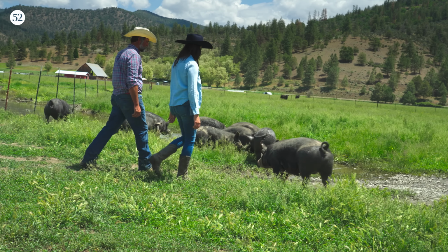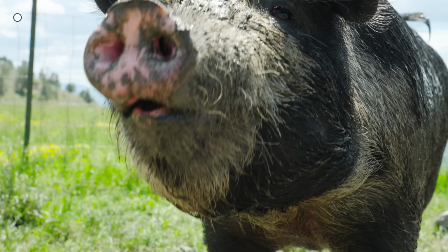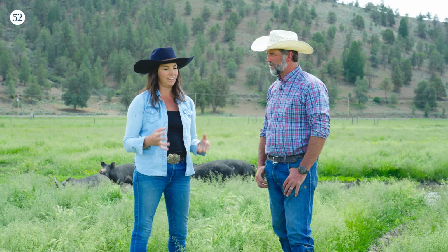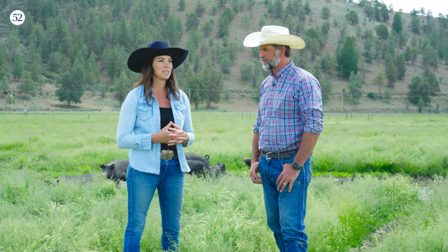So in addition to beef, we also raise pigs here at 5 Marys. These are all pasture-raised pigs. Berkshire is the breed of the pigs. Berkshire pigs are the best quality pork in our opinion. They make really great pork chops. They live on these green grass fields.